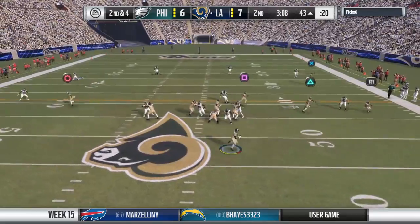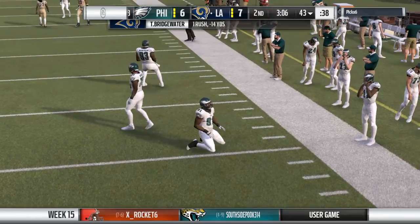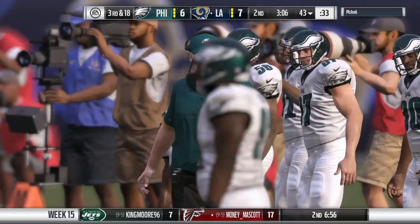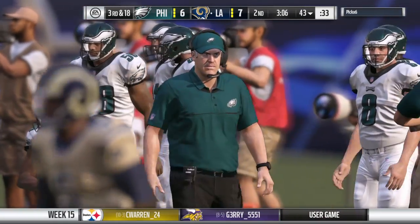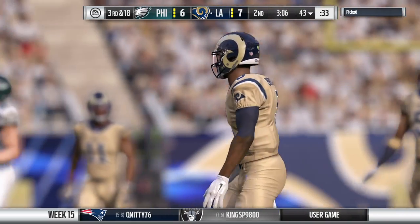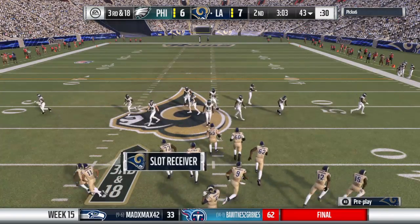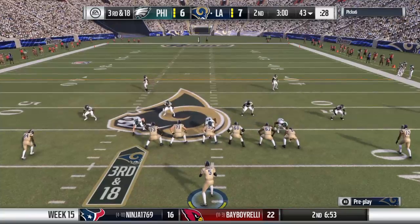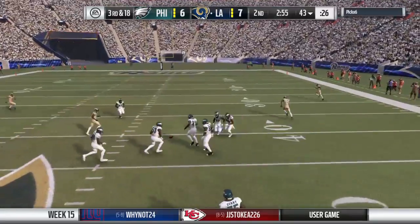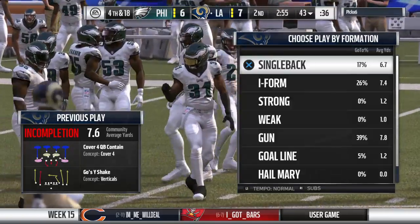Bridgewater now on 2nd down. Flushed out right. It's a loss of 14 that time. And they're going to face an uphill battle here on 3rd and long. They come out 5 wide, 3 of them to the right side. 3rd and long for Bridgewater. And that is incomplete. They were looking for Johnson that time, and it's 4th down.